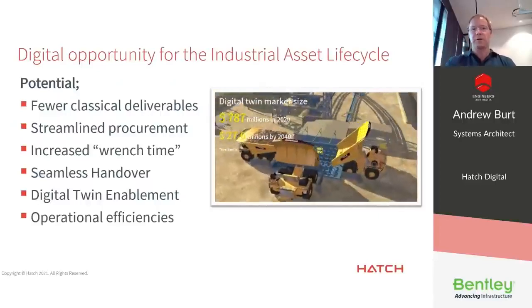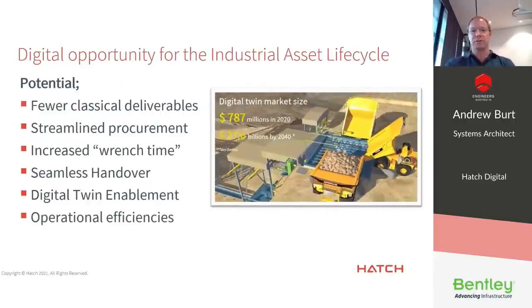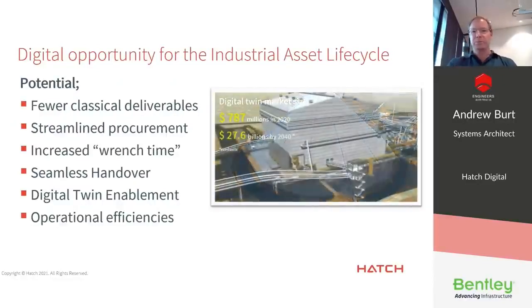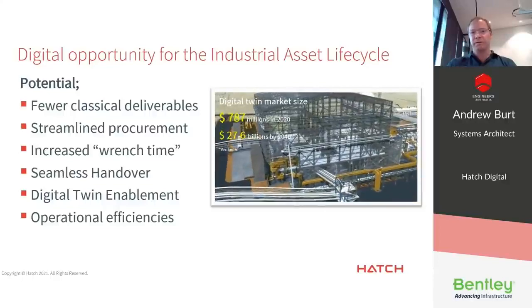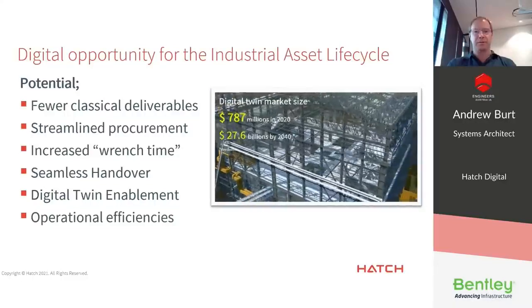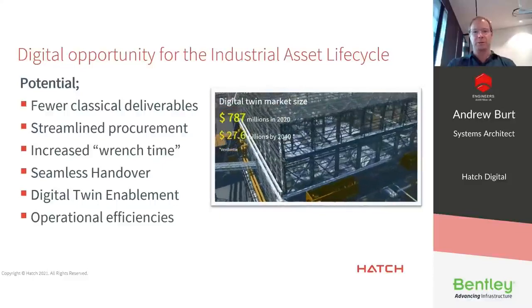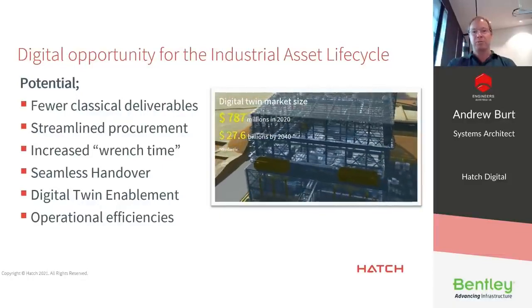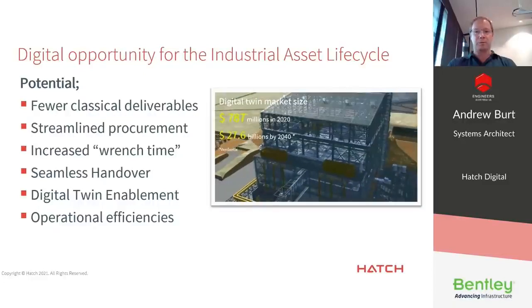So just to start off, what is the digital opportunity for the industrial asset lifecycle? It's a fairly large potential market size of around, as has come out of recent studies, just under $800 million in 2020 or $27 to $28 billion by 2040 in terms of that market capital.